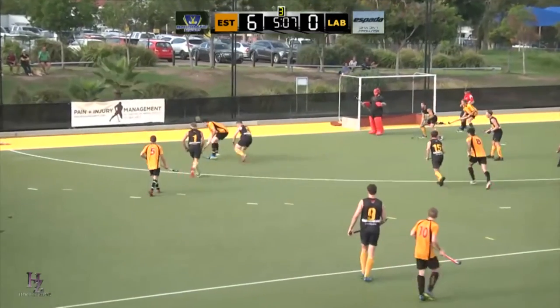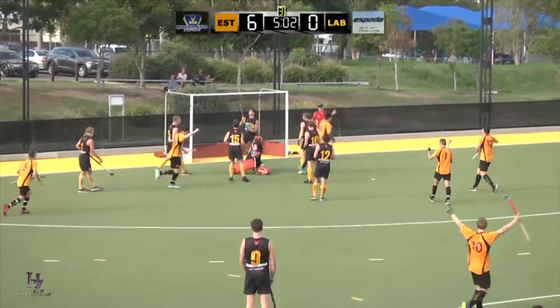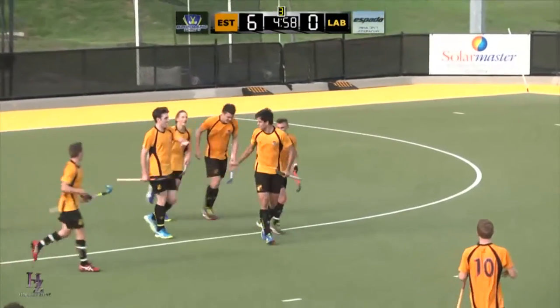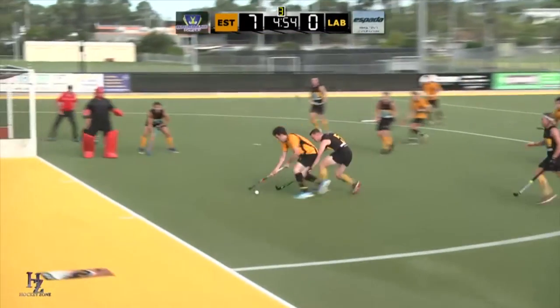Inside the circle, Davies again. He's got to the defence of Sam Brown. Brown keeps him at bay. Gets past the left. That's number seven. It's gone past the outstretched stick of Adam Oimer. He can't keep that one out. It's a Davies fest.